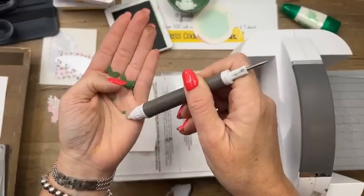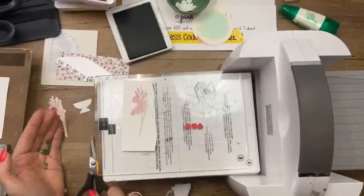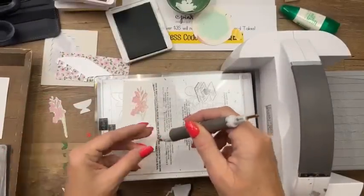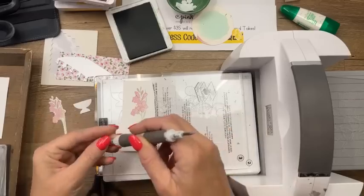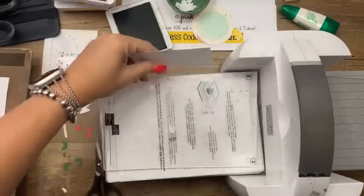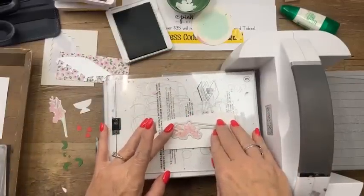Take your pick tool, okay? And that will help you, because they're not easy to pick up, especially if you have nails, okay? And we're going to use that pick tool here in a second also.